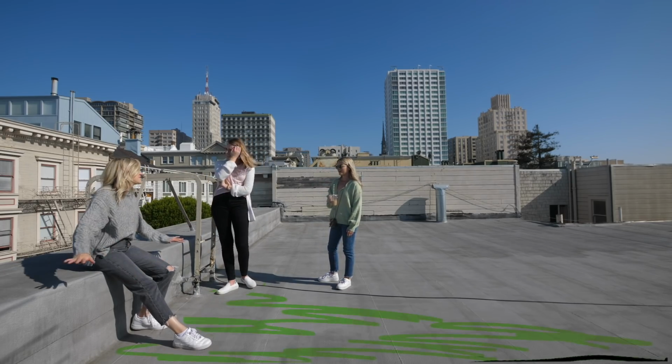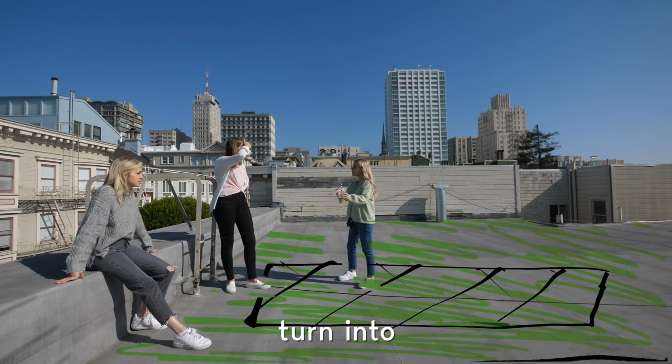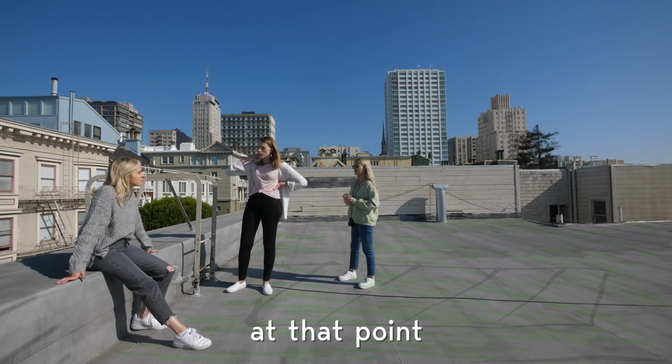Put like astroturf. Yeah, I would think so, truly. Put like a cool little rug. You guys could turn it into a rooftop bar. I wouldn't be mad at that. I just have to make sure. At that point, no, truly.